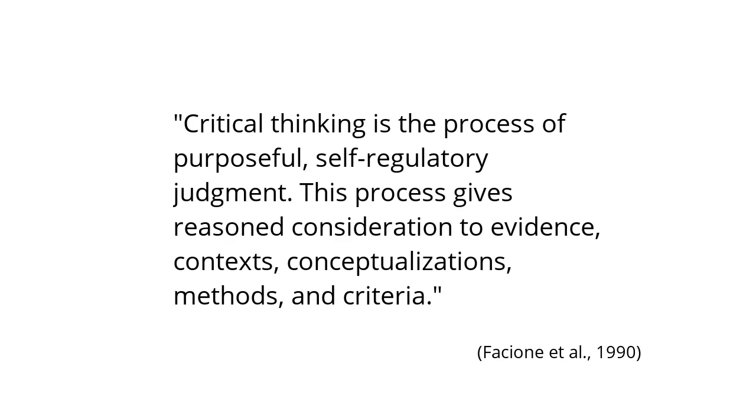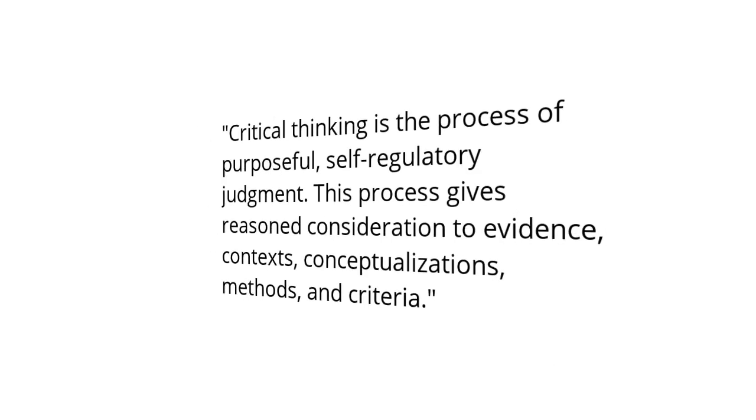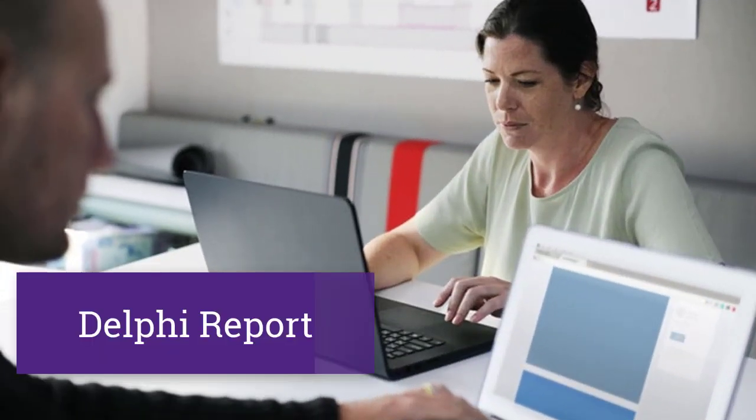Critical thinking is the process of purposeful, self-regulatory judgment. This process gives reasoned consideration to evidence, contexts, conceptualizations, methods, and criteria. This is the definition developed in the Delphi Report, a large global multidisciplinary study commissioned by the American Philosophical Association in 1990.